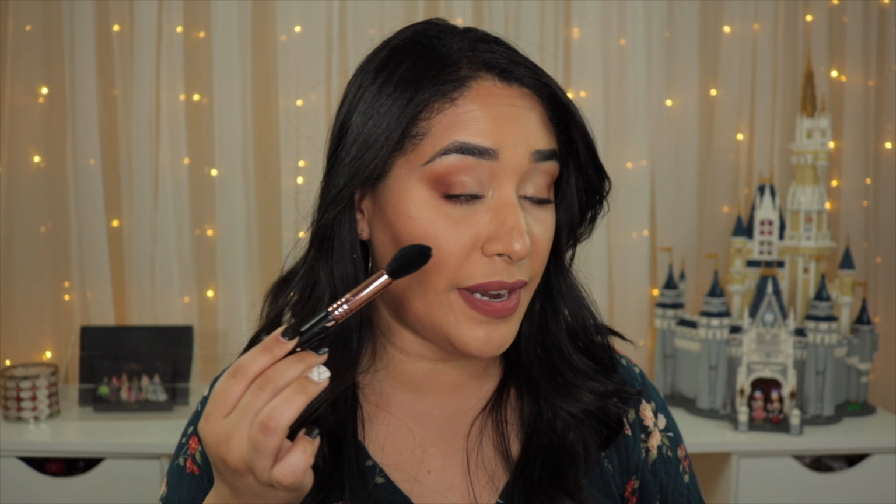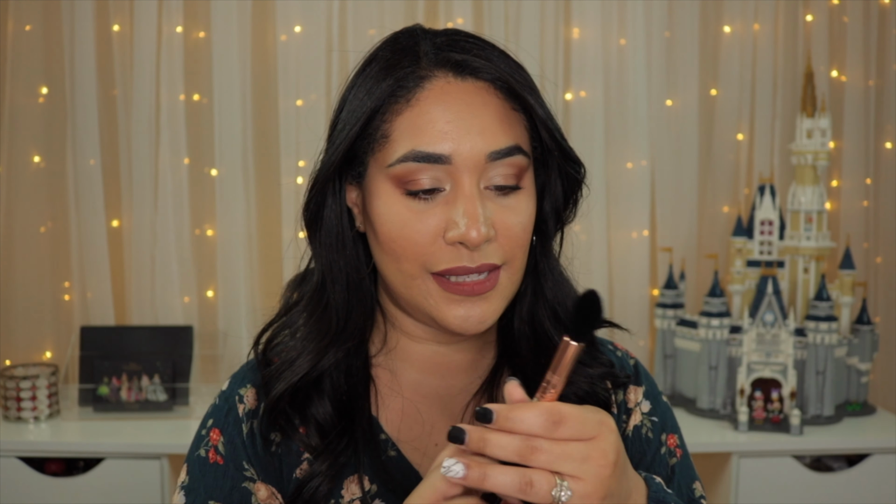It has a really nice pointy side, so it helps you with those angles, but you can also blend it and buff it out if you need to. So I really like this highlighting brush.